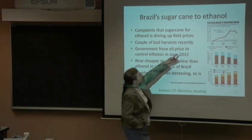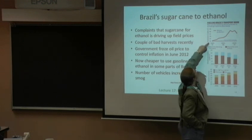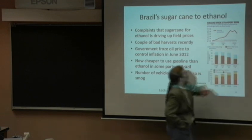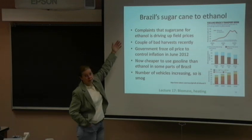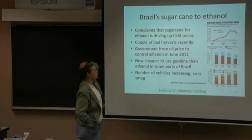If you look at this plot here, here's 2000 to 2001. They started with 10. This is production, 1,000 cubic meters. So this is 10 million cubic meters. No, 10,000 cubic meters, sorry. Ethanol production. And then it went up and it went up, and then it started to go down. Part of it was that people were saying the sugarcane was driving up food prices. They had a couple of bad harvests around that time when it started to take a dip. And also what really was key there was that the government froze the oil price to control inflation in 2012.